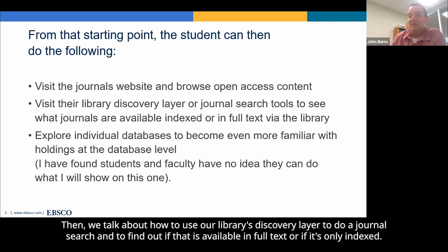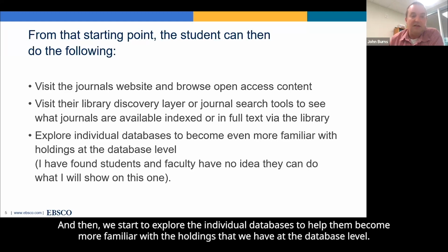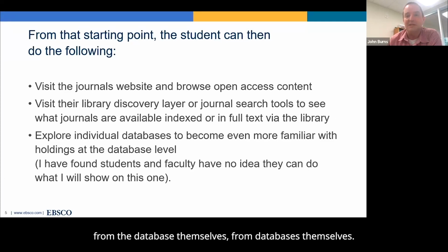Then we talk about how to use our library's discovery layer to do a journal search, and to find out if that is available in full text or if it's only indexed. We also talk to them a little bit, if they're running into a journal that's only indexed, about how they can use our interlibrary loan system and things like that. And then we start to explore the individual databases to help them become more familiar with the holdings that we have at the database level. And I found a lot of times faculty and students have no idea that they can really dig into individual journals from the databases themselves.